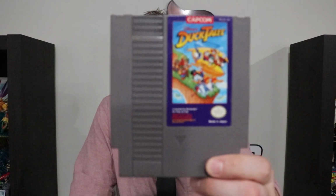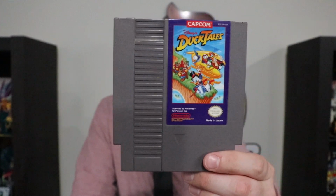So we got 2 left, and this is another one that I think a lot of you love, and I think this is a duplicate as well for me. But we got Ducktales on the regular Nintendo, on the NES. This is a very beautiful copy of this. I thought I already had this, though. I think I already got this, but there's no telling. I'll have to look through my game collection and see. But this is not a bad get. I'm pretty sure a lot of you said this was a really great game to get. So not too shabby there.